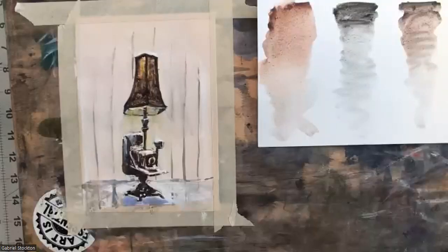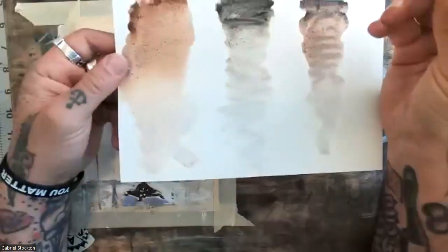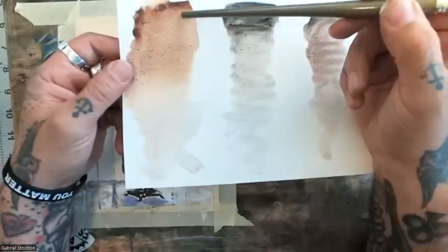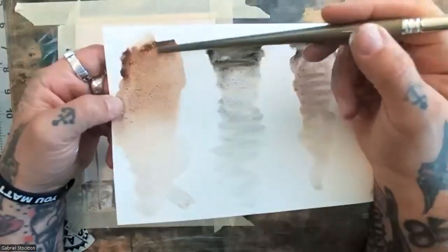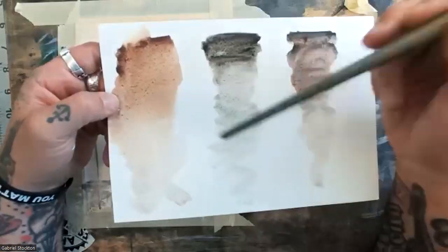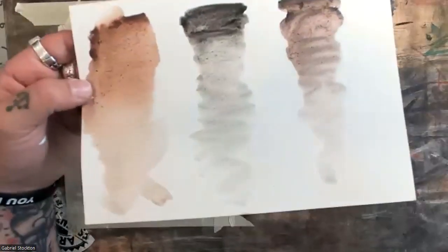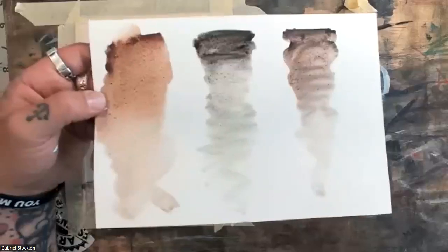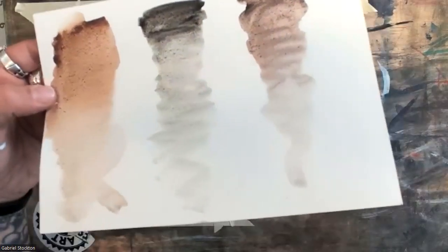I like these hematites. So when I'm using these for like barns right now, especially this one here, I'm building up some lovely textures, and I have an example of that.